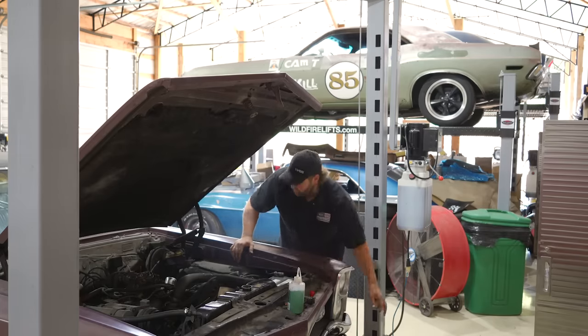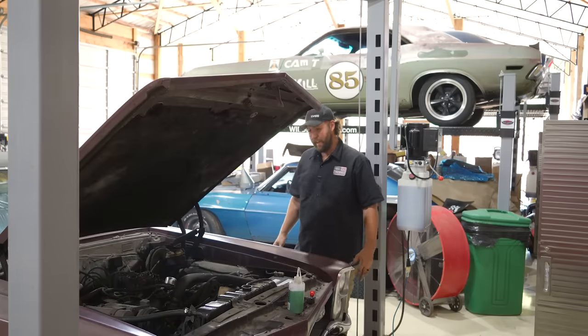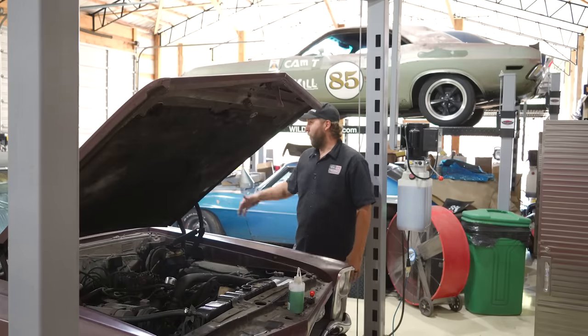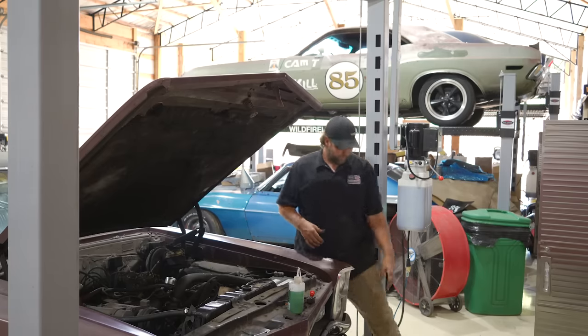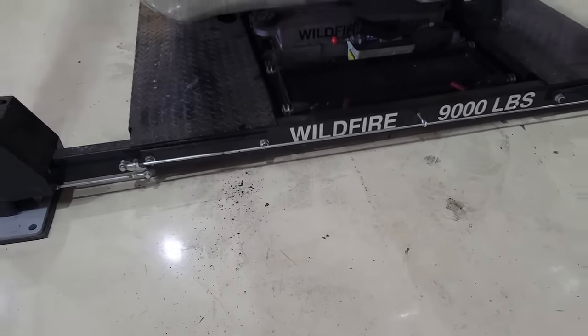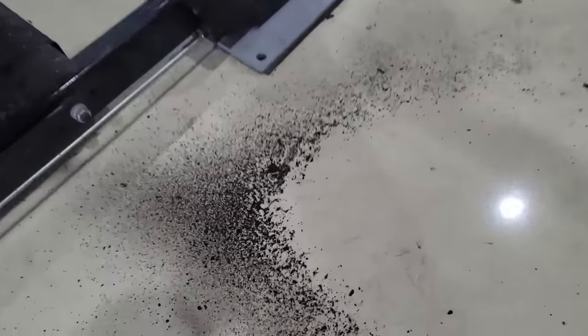Valve train is sounding much better. I think we can officially say the thing is alive. It sounds pretty dang good. Smoking, to be expected. Let's go see what we got coming out of the tailpipes. Not a lot happening over here, but look at this side. Goodness gracious. Blowing out a ton of rust.